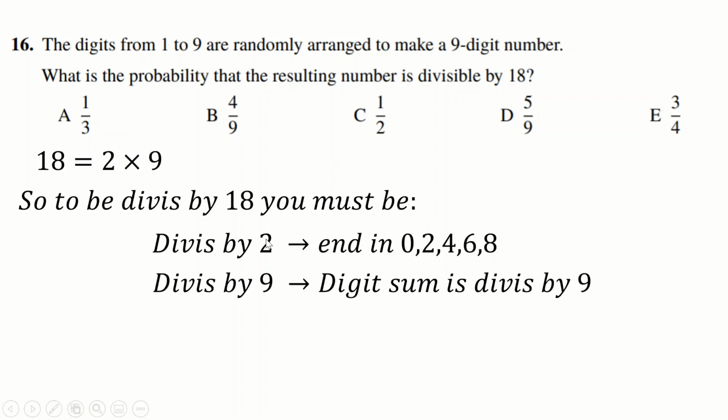Now, the divisibility check for 2 is easy, it just ends in a 0, 2, 4, 6, 8. Now, none of these numbers end in a 0 because we're taking digits 1 to 9, so it has to end in one of these 4 digits. To be divisible by 9, your digit sum has to be divisible by 9. So if you add up the digits of the number, it has to be a multiple of 9.